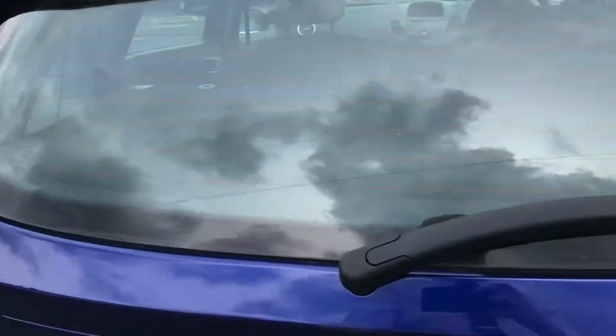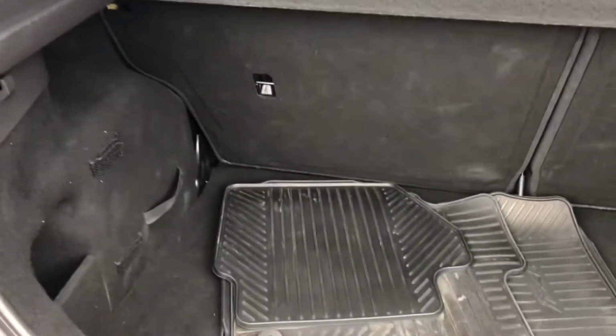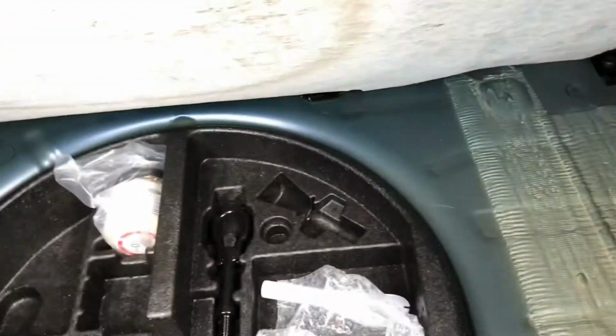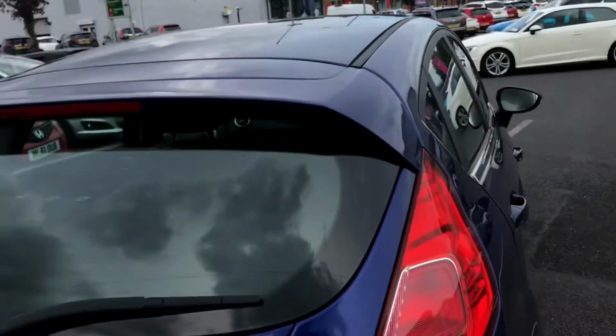And opening up the boot, it reveals plenty of storage space throughout, and in here you can see your rubber floor mats, which is super handy to have. They keep your carpet nice and clean. And there underneath the boot floor you have your tyre repair kit. Now up top, to close the boot, simply pull down.